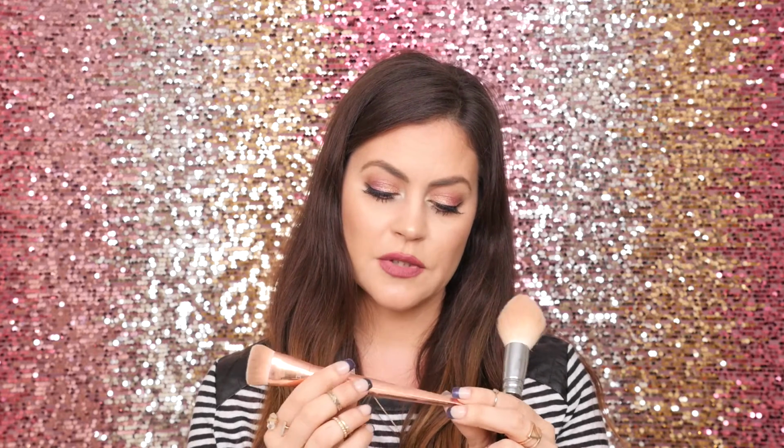Okay, so for contour, you need a contour brush, and I like these two. This one here is from Real Techniques. It's from their Bold Metals collection, and I love the color of the brush, and I love that the brush is not round, it's kind of square, so when it's laying on a table, it doesn't fall over. But aside from all of that, I like that this brush is rectangular.